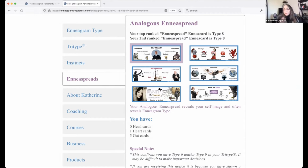But when he could have chosen the 9 on the left column, he chose 4. Now, when I see that, I always ask the person, were they going through a hard time or did they have a painful childhood? And if they say yes, just know that that can influence what card they might choose.